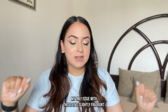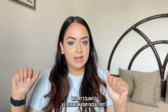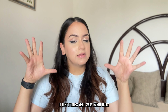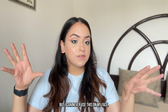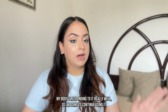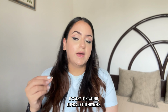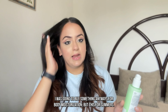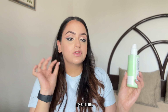My only issue with this is it is slightly fragrant, where it's slightly a little bit in your face at first. It does melt away eventually, but I can never use this on my face. I know that much. My body is responding to it really well, so I'm going to continue using it. But it's a good lotion. It's very lightweight, especially for summers. I was going to buy something anyways for body moisturization, but this for summers, it's so good.